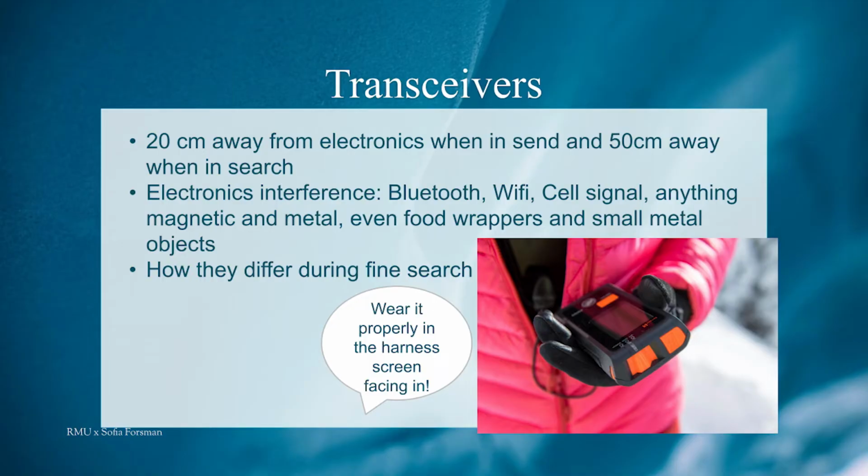Okay, so there's something called electronic interference with our transceiver, and because of that, there are two different rules, hand rules. When we have a transceiver in send mode, meaning you're sending a signal, you're out skiing for the day, this is what you keep your transceiver at all day, you want to make sure it's at least 20 centimeters away from any electronics. When you have it in search mode, meaning you're now searching for a signal, the computer is working slightly differently in your transceiver, and you need to have at least 50 centimeters away from electronics.